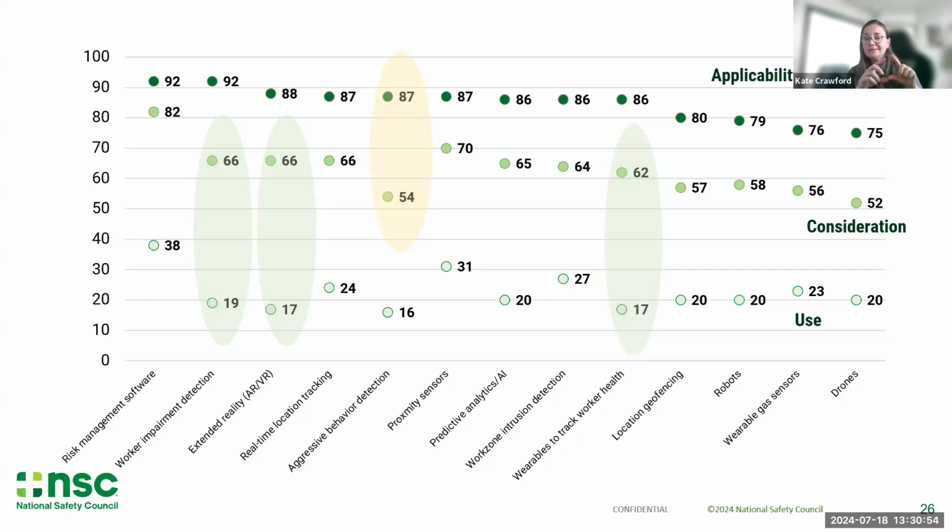I really like this illustration. I think we can consider this as a technology landscape, right? And we really start seeing the gaps between these different stages. So I've highlighted some of the biggest gaps. Between those who said it was applicable and those that are considering it, aggressive behavior detection, 87% said that's something that would be applicable to what we're doing. Only 54% of employers were even considering it. So a pretty big gap there compared to some of the other ones that we're seeing.